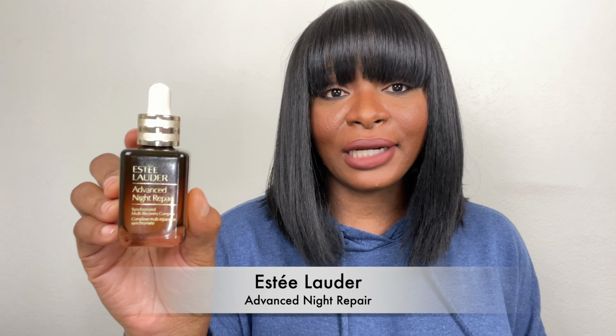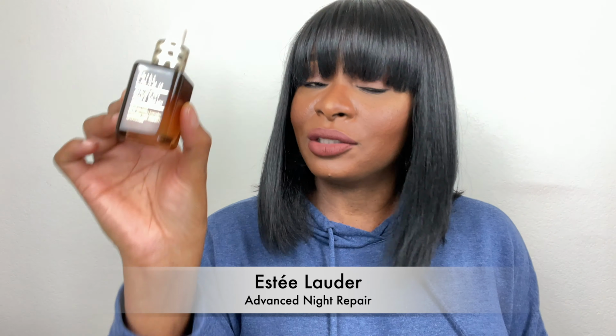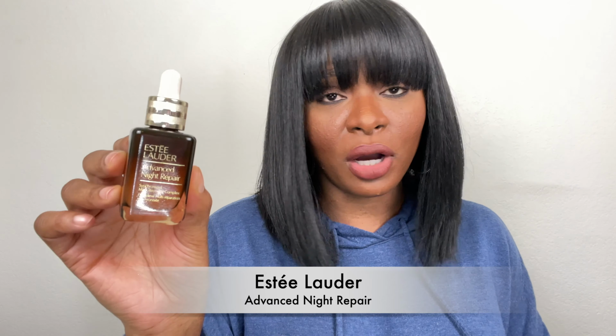After cleansing and going in with the toner, I love to go in with a serum. And honestly, the choice was really hard for this one. I had to choose between Lancôme and Estée Lauder. But I do feel like the Advanced Night Repair by Estée Lauder is pretty amazing as well. It is also very pricey, so I try to always purchase these whenever I get the beauty boxes every year.